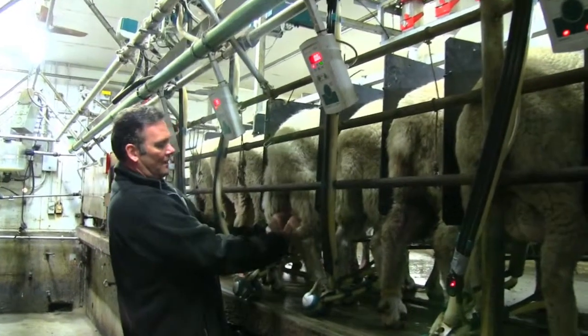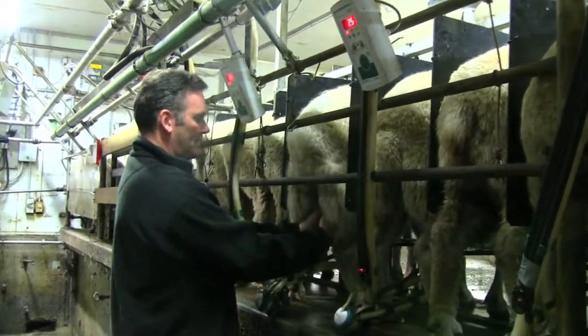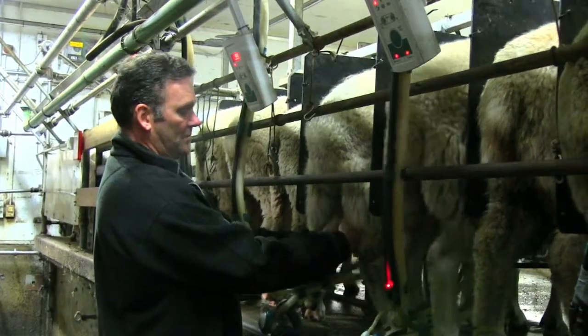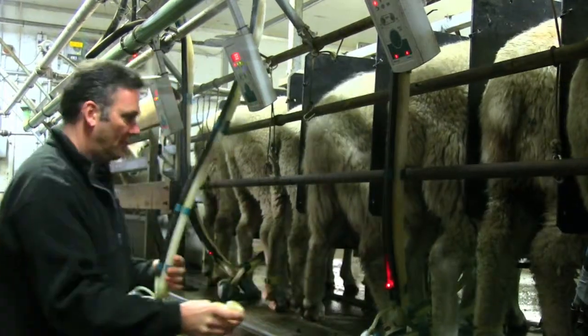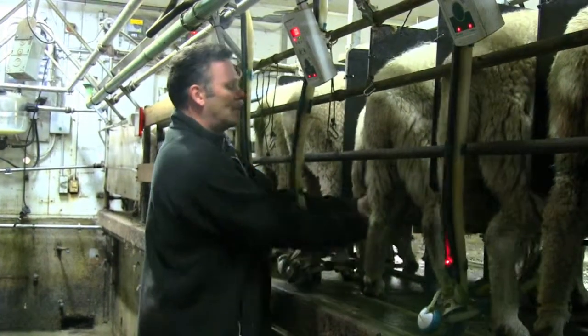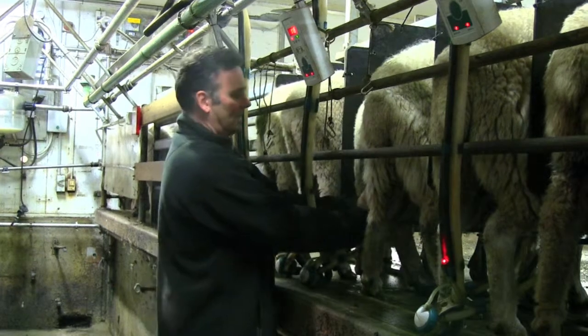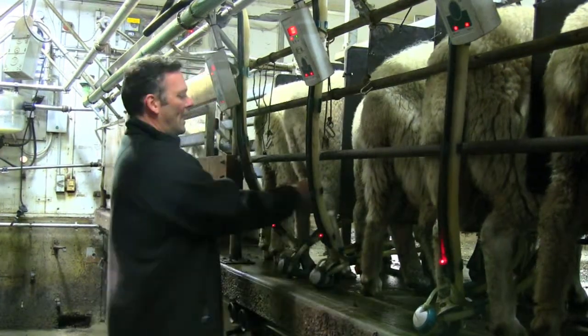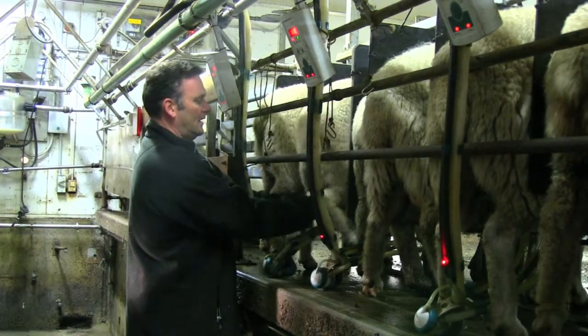So we have a traditional herringbone dairy. All this equipment was imported from Germany, where there's thousands of sheep dairies across Europe. So it's specifically made for sheep. Obviously we only have two cups, whereas cow dairies will have 4 cups. And the actual cups are a lot smaller than you'd see in a cow dairy.